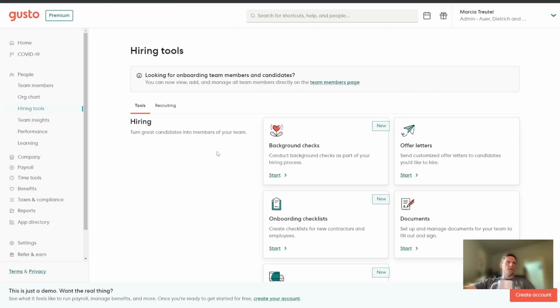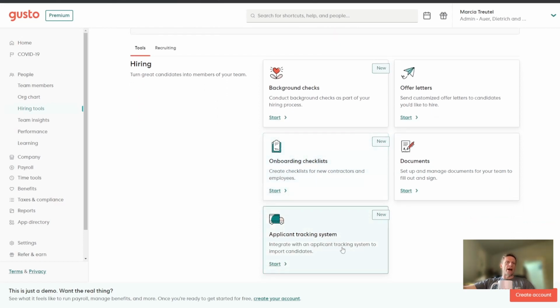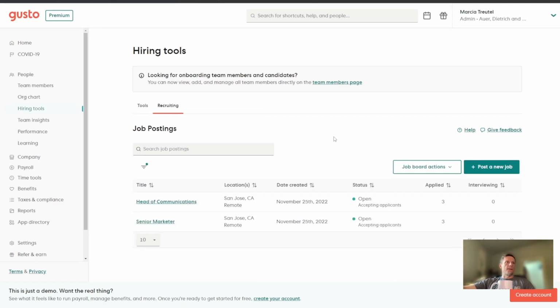But depending on what kind of business you run and how deep you need to go into investigating every candidate, you can do background checks. You can send offer letters. There's other documents, onboarding checklists, and you can track the applicants in your system as well. And then there's a tab showing your recruiting process as well. How far are your candidates.